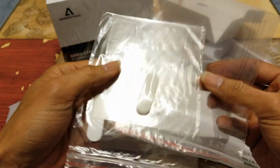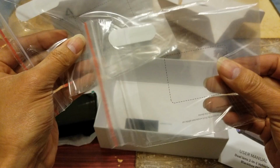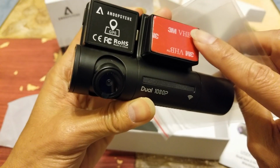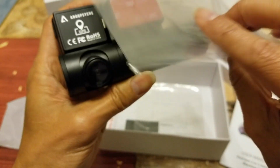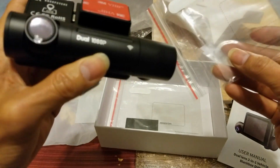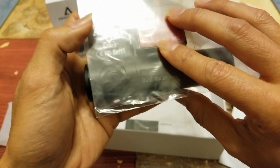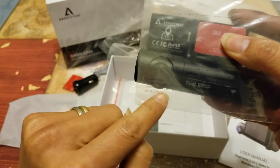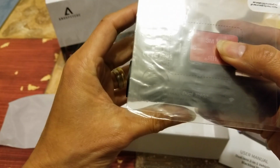And also two of these, this is like a plastic film. You want to install this onto your windshield first. And then after that, you peel this 3M tape back right here and stick this onto this plastic. Make sure it's within that rectangular marking right here. If this is too big, you want to trim it off. This film should not cover your lens, or else you get a reflection during the recording, and that will affect your dash cam, and you don't want that.